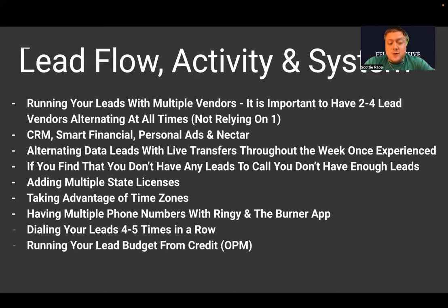Also add multiple state licenses, and take advantage of time zones. So I live in New York. If you live on the East Coast, in South Carolina or Florida, you can dial the West Coast, California or Arizona or Washington, all the way to 11 o'clock at night, because they're 3 hours behind us. So basically, if you're on the East Coast or you're Central or Mountain Time, you're at an advantage because you can still tap into those time zones and work a little later if you want to.